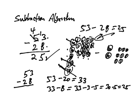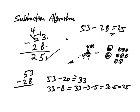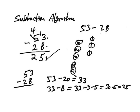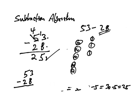And then you say, okay, well, 53 minus 28. What if I go back to my pennies? What if I go back to this situation with the dimes? I said, okay, you have 53: 1, 2, 3, 4, 5. Those are the dimes. And I have the 3 pennies. And I want to take away 28. But I don't want to do the 20 first. I want to take away the 8 pennies first. I want to do the 8 first instead.